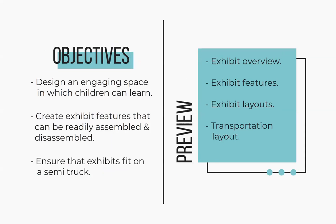So my objectives were to design an engaging space in which children can learn. Again, to me, it was important. I wanted to foster that sense of creativity and curiosity. Create exhibit features that can be readily assembled and disassembled. As I just mentioned, this is a traveling exhibit, so it might go to a museum for a few months and then have to all be packed up onto a semi-truck for transport. My final objective was to ensure that all the exhibits could fit on a semi-truck.